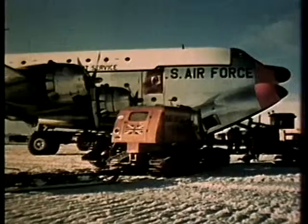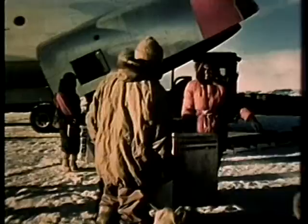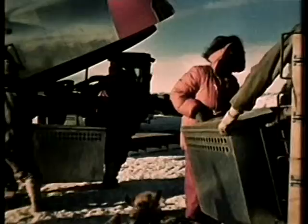There was an interesting sidelight to the operation which involved an international flavor. A shipment of Alaskan Huskies was picked up by MATS in Greenland and delivered to McMurdo in Antarctica for use by a New Zealand scientific group at Scott Base, about 5 miles from the air facility.